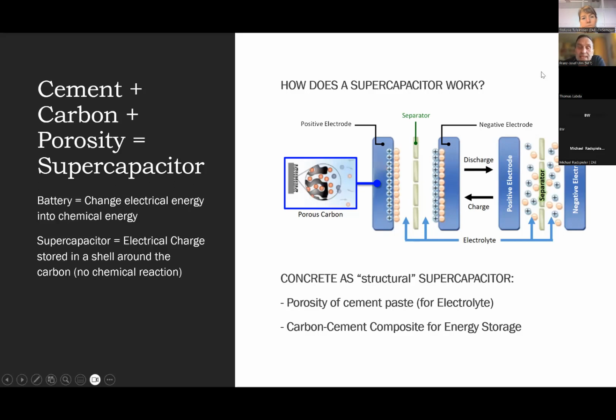We don't have plates like this here made out of concrete. What we actually have is a space, the pore space of concrete or of the cement paste, to host the electrolyte. This is the natural porosity which is left inside the material at the end of the hydration reaction, the hardening process of cement. So the electrolyte is inside the material.